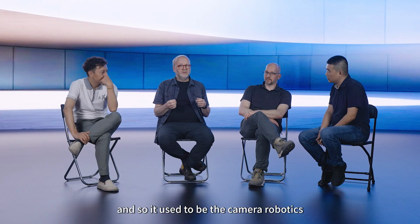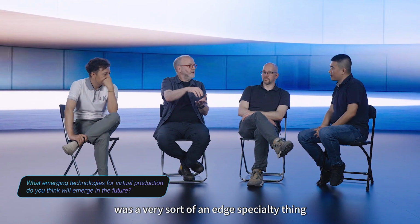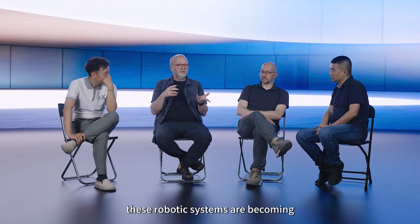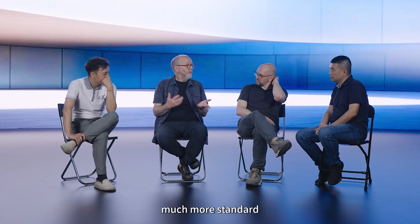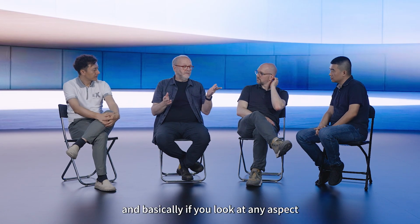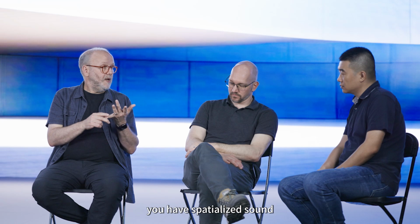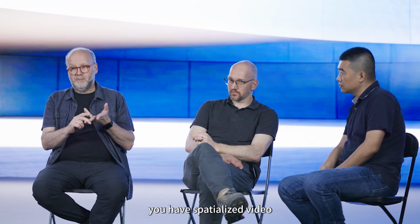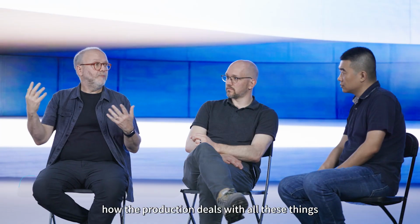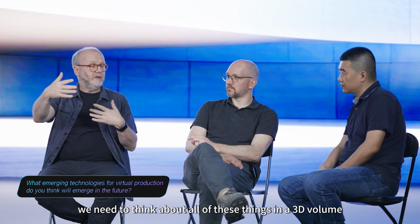It used to be that camera robotics was a very edge specialty thing. But now I think Nikon bought one of the big companies, and I think somebody else bought one of the other ones. These robotic systems are becoming much more standard because they integrate into that 3D volume. And basically, if you look at any aspect of that volume, innovation is possible. You have spatialized sound, spatialized light, spatialized video. It's each one of these things, but it's also the sensors, the camera movement, how the production deals with all these things. That also needs to be spatialized. We need to think about all of these things in a 3D volume.